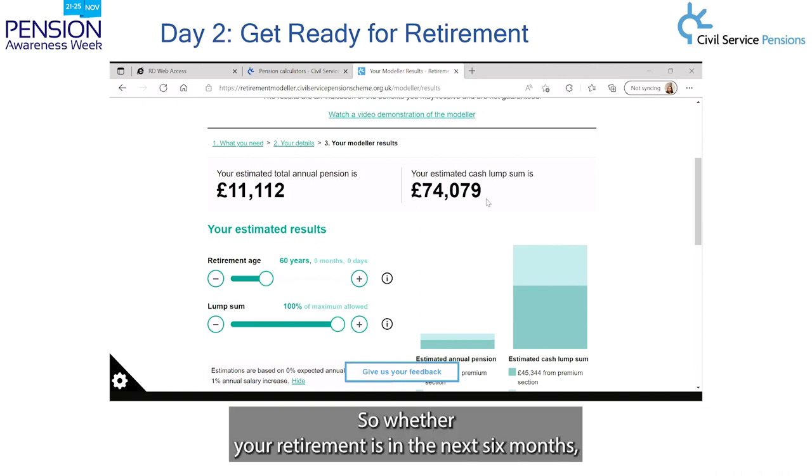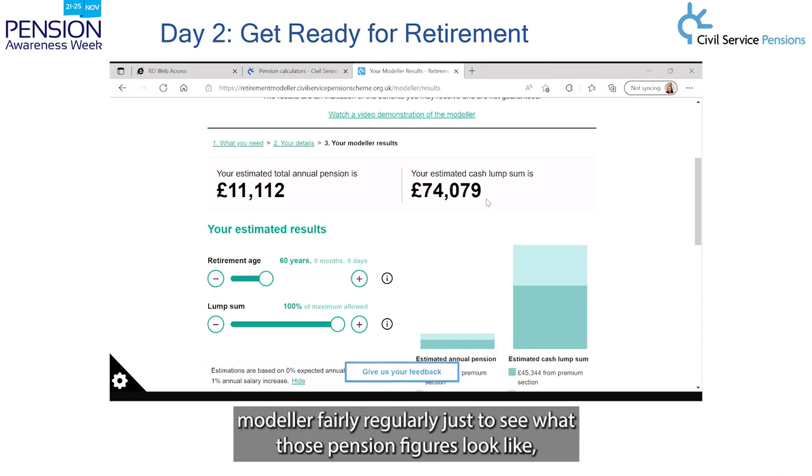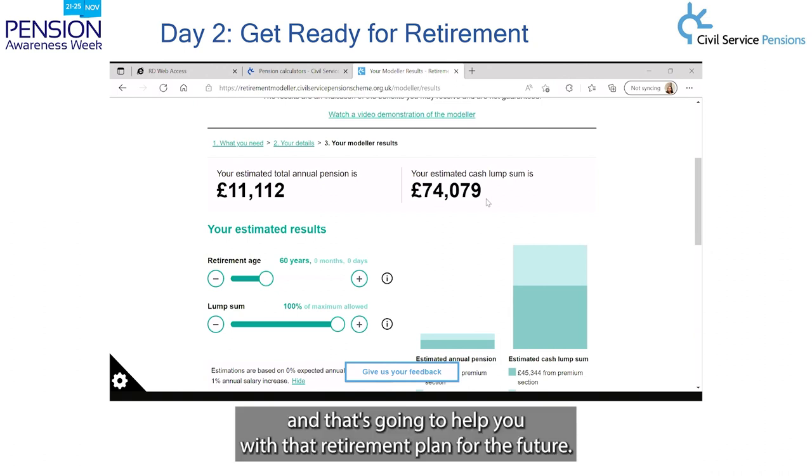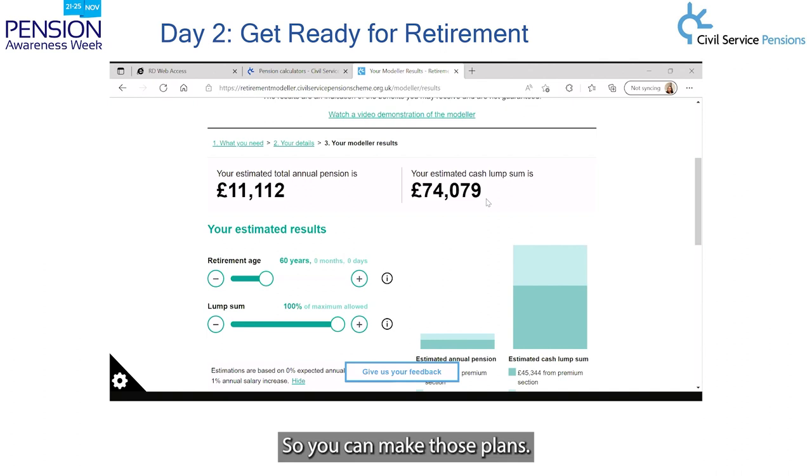Whether your retirement is in the next 6 months or 15 years away, we'd still recommend that you use the retirement modeler fairly regularly just to see what those pension figures look like. That's going to help you with your retirement plan for the future, so you know what level of income you can expect to receive. So you can make those plans.